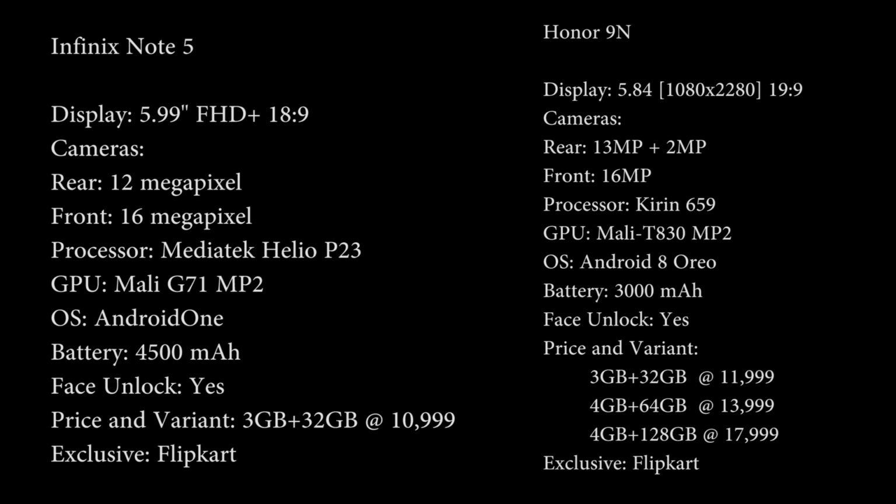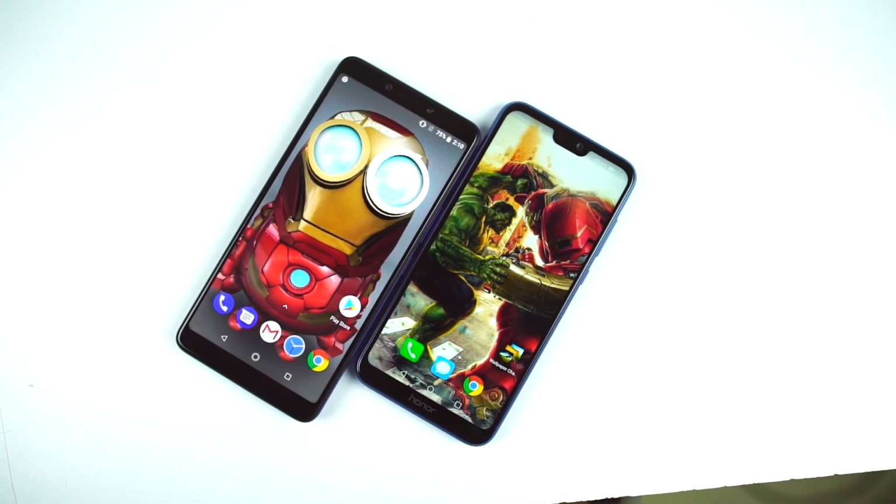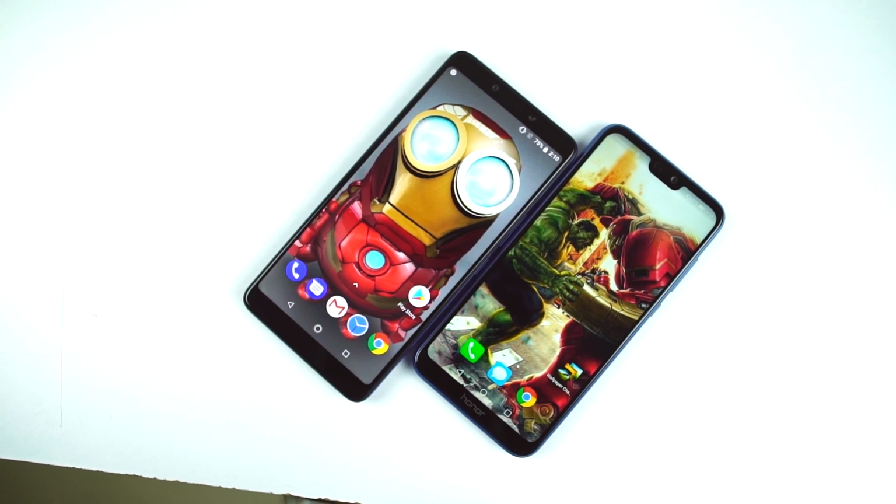Before we get started, these are the specifications of both phones. Infinix Note 5 sports a MediaTek Helio P23 processor with Mali G71 MP2 GPU, while Honor 9N sports a Kirin 659 processor with Mali T830 MP2 GPU.